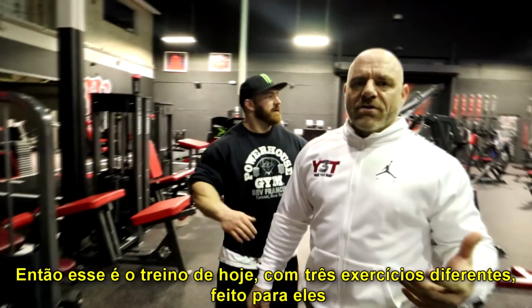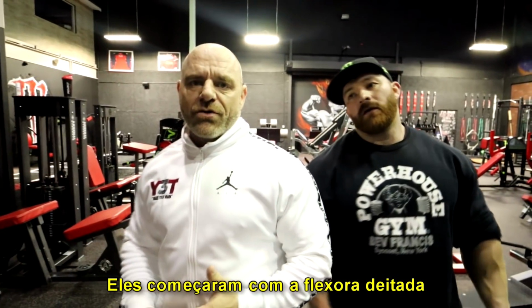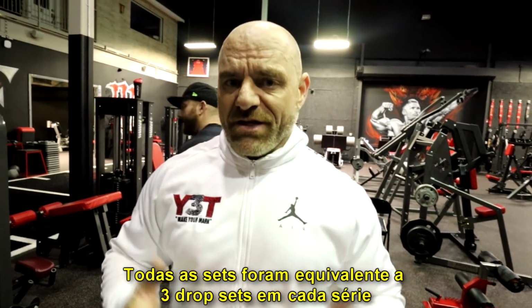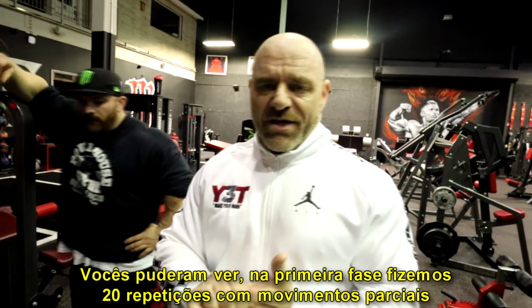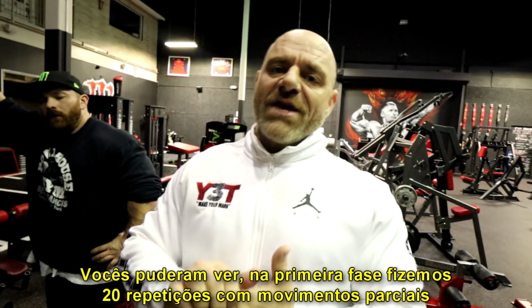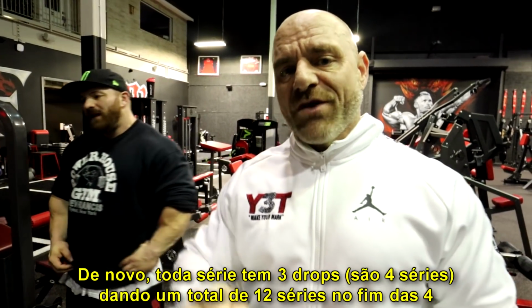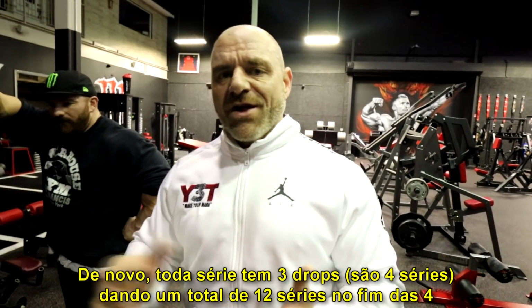Okay, so that's the workout done today, guys. 3 different exercises. They started off with lying leg curls. Now, indirectly, even though they did 4 working sets, every set is equivalent to 3. We did indirectly what would be a triple drop set. Obviously, they did the first phase where their target rep range was about 20 reps, which brought them to that failure point. Then they went straight into partials, and then we dropped the weight, and they finished with a lighter weight. So indirectly, for every working set, that equates to 3 working sets. So in total, that's 12.